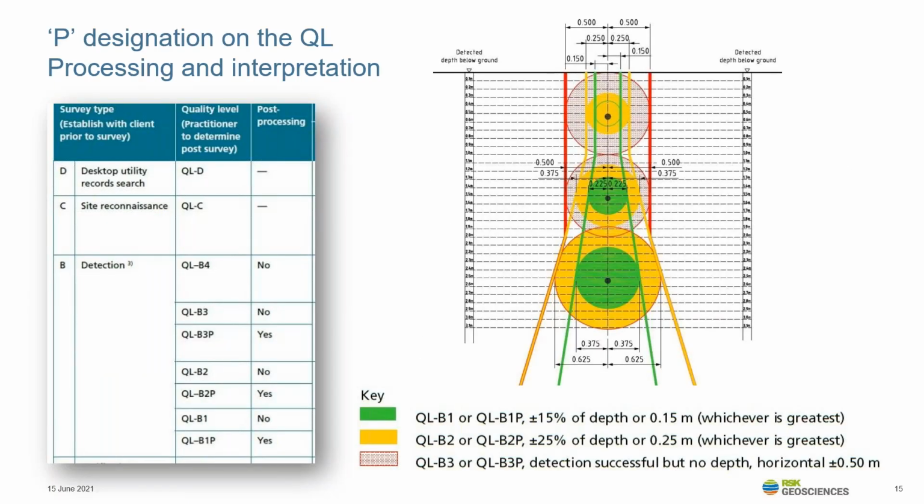So this table in PAS shows the increasing quality levels and therefore the increasing accuracies. It's a requirement of a Type B survey to have a desk-based services search of utility records. And as part of the detection survey, a site walkover is undertaken either initially or prior to the survey commencing. So therefore, if a Type B survey is commissioned, the Type D and Type C surveys will automatically be done as part of that survey.